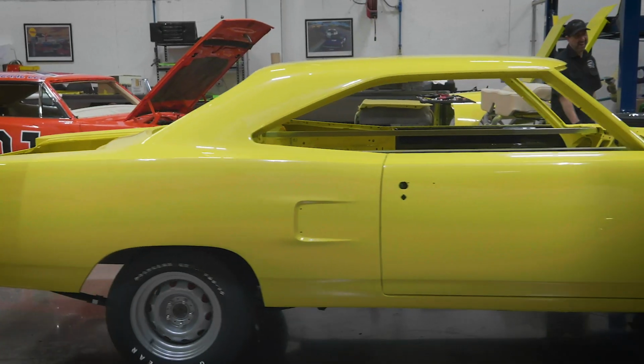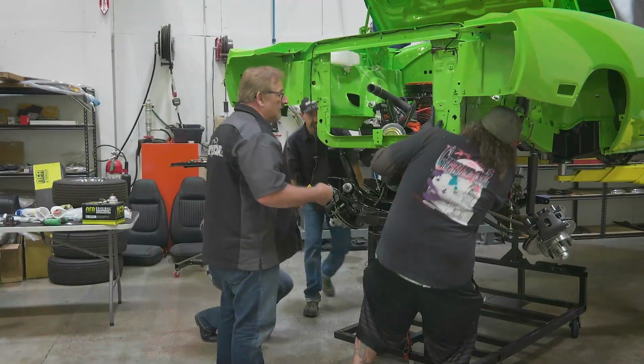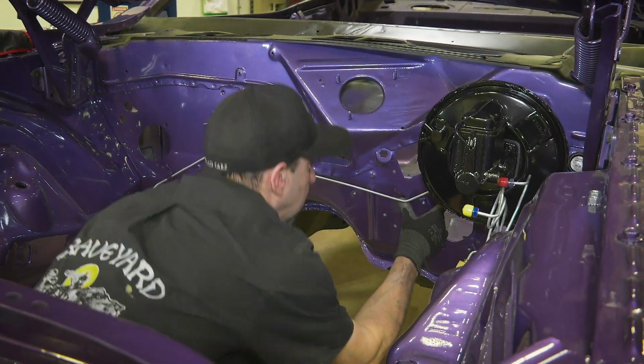Yeah, I'm glad to finally finish Zinks' Roadrunner. It's so nice to actually have a lemon twist yellow car in the assembly room. We've had orange ones, green ones, purple ones, so it's really cool to have a yellow one, but unfortunately it's gonna go away, but that means a new one's gonna come in.